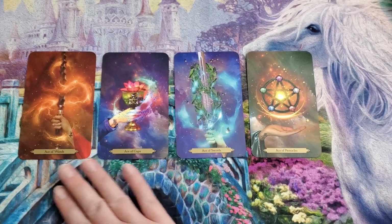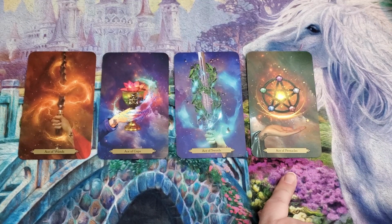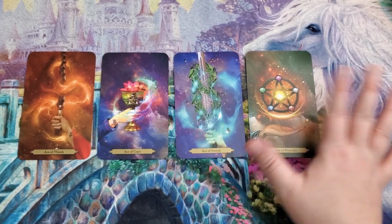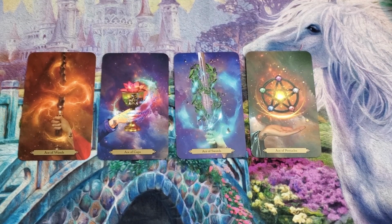So we have our wand, our cup, our sword. I love the lemniscate growth around here, and our gorgeous pentacle with the elements. This particular pentacle literally gives me sort of Magic the Gathering vibes in the coolest way. Like, this definitely has a very magic-y feel. Let's take a look at our twos.